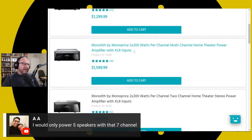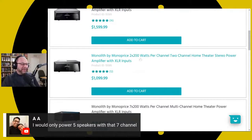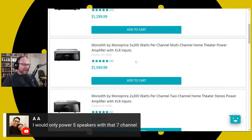So, kind of at the bottom end, you got the Emotiva, moving up to the Outlaw, moving up to the Monolith, moving up to the Acurus, then moving up to the Stark, and then beyond that, you get into super esoteric stuff that's really freaking expensive. And I don't typically swim in those waters. But anything else from these guys?